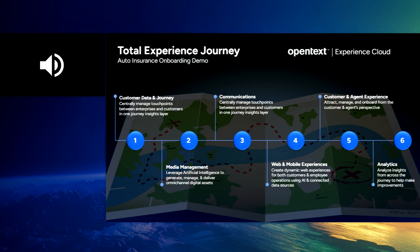Some of the moving parts of that flow were a customer journey. We have some images to be used from our media management solution. We, of course, create some communications, a web and mobile experience. And then, we're making a deal as part of a total experience strategy that we're not only focusing on customer experience, but also the employee experience. And then, of course, the full story would be how are we doing, and take a look at some of the analytics. So that's sort of an overview, and that's how Casey became a customer of Innovate Insurance.